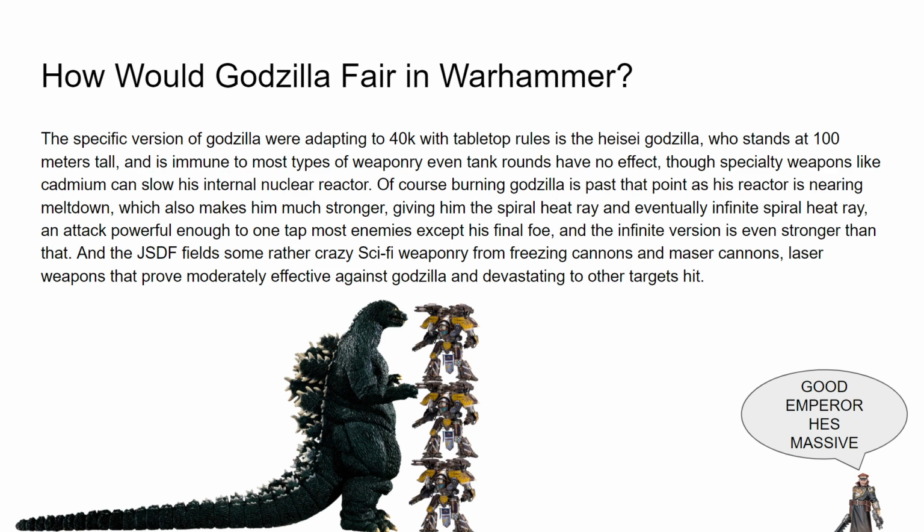In Godzilla 1984, or The Return of Godzilla, they use cadmium weapons, which slow his internal nuclear reactor, as he is, of course, a mutated monster that is born from a nuclear bomb. Of course, the version that we're specifically looking at, Burning Godzilla, is kind of past that, as his home of Birth Island unfortunately exploded and bathed him in so much radiation that he started to climb in heat and began burning and eventually approaching meltdown.